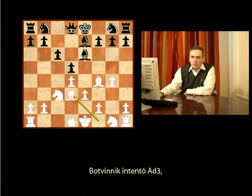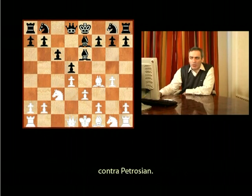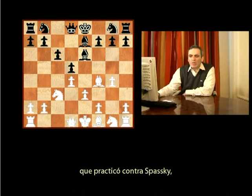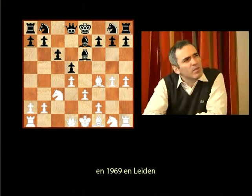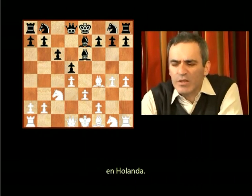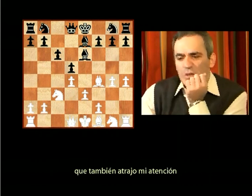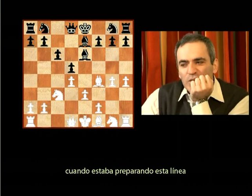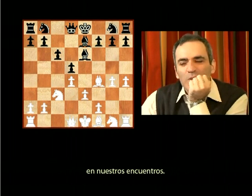Botvinnik tried bishop d3, getting control of this important diagonal. Then he also tried h3 with Petrosian, and eventually Botvinnik's latest try was h4 that he tried against Spassky in 1969 in Leiden in Holland, and that was the most aggressive try, which also attracted my attention when I was preparing this line to play against Karpov in our matches.